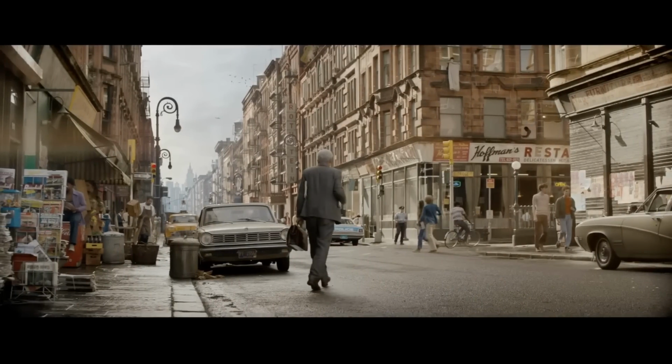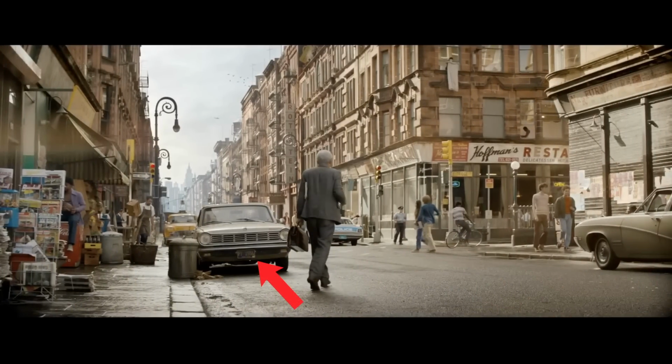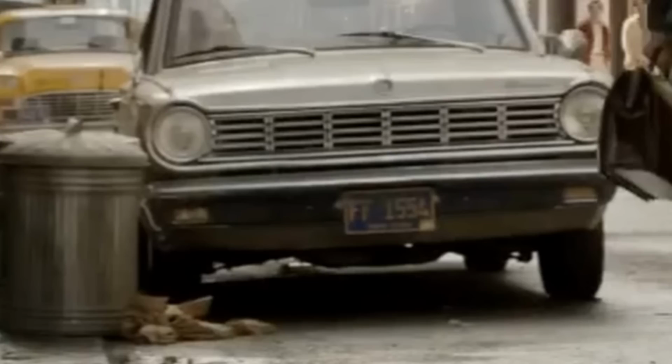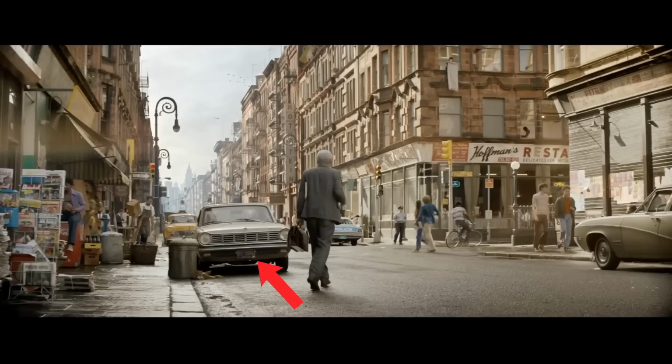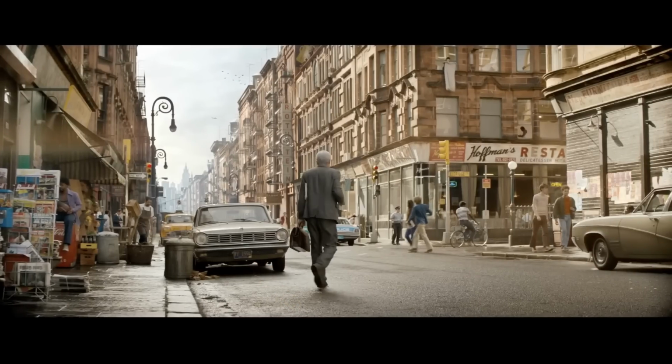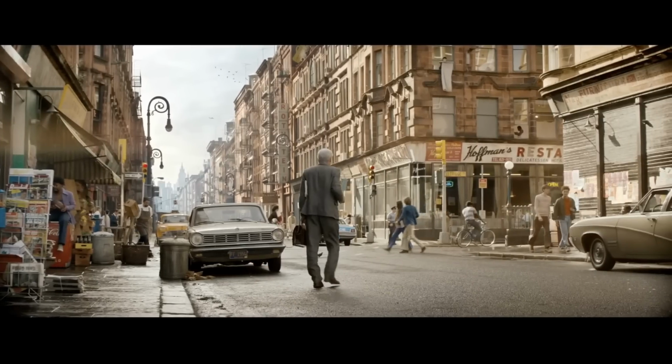And if you look at the license plate on that car, that is a 1969 era New York State license plate. So it looks like Indy is actually living in New York City and teaching in New York City, or perhaps he is a guest teacher or a guest professor, but he is at a university in New York City.